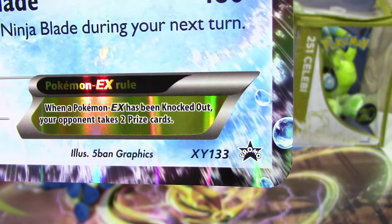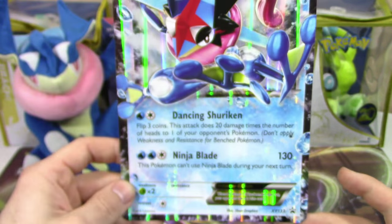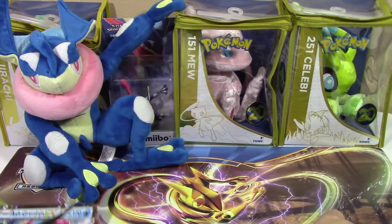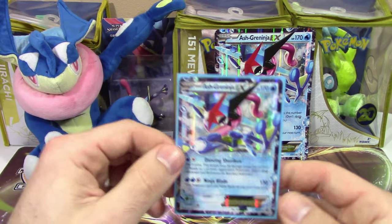XY133. Wow. We have gotten a long way with these things. Crazy. Come on, XY, die already! Sun and Moon! Oh, it'll happen soon enough. But for now, we've got our promo here.